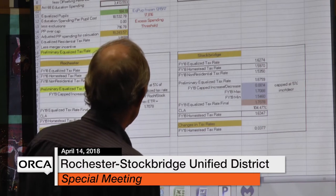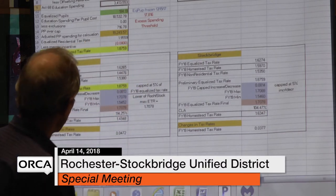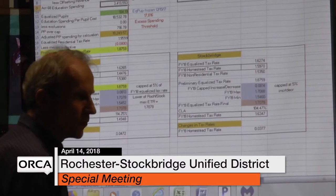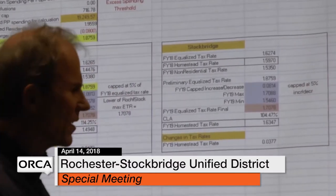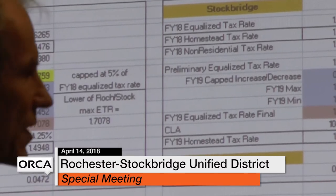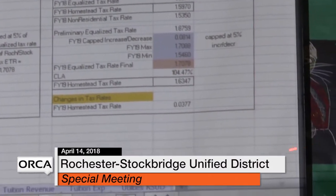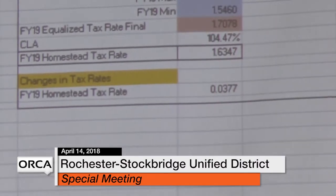The CLA in Rochester is 114%, so the homestead tax rate is $1.49.48, which compared to the prior year's homestead tax rate, the current one, is 4.72 cents on $100 of appraised value. 4.7 cents. That's what that is. And over here in Stockbridge it's 3.77 cents. So that's where things stand at the moment.